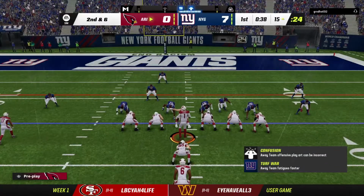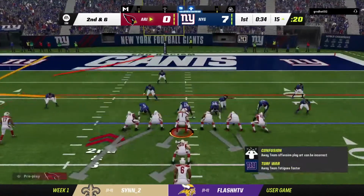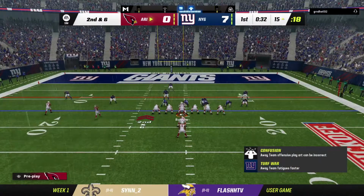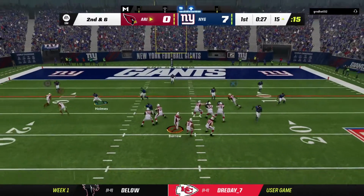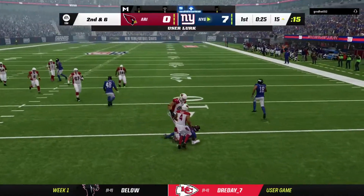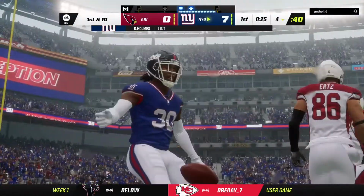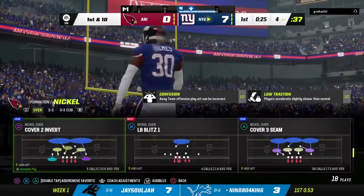Following the pickup of 4, here's 2nd and 6. 11. They're passing here. Joe Burrow. Oh, he tries to force it in, and it's intercepted. And the Giants are going to take possession here as they've got it at their own 4-yard line.